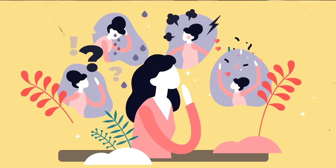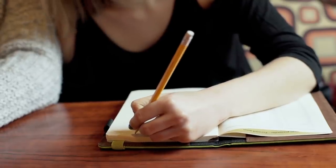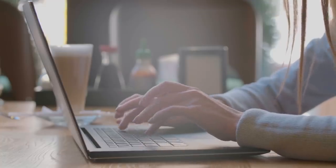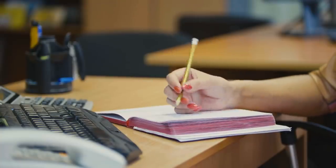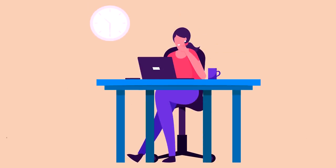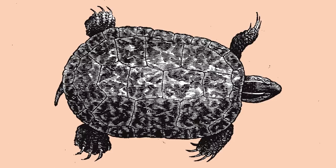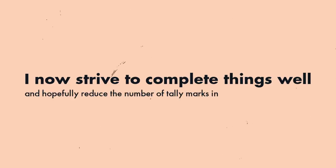I originally started keeping a distraction journal because I needed to get my schoolwork done. However, I've slowly started to incorporate it into my work life. It has allowed me to create realistic deadlines for my tasks, which both keeps me from feeling overwhelmed and helps me stick to what I need to get done, which makes it easier on everyone around me. I've learned that it's so easy to glorify being busy, but that doesn't always translate to being productive. Taking a long time to complete a task doesn't mean I'm actually doing it better. I now strive to complete things well, and hopefully reduce the number of tally marks in the fidgeting column.